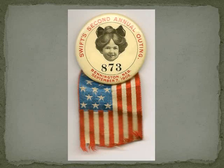This is an example of one of those celebrations. The Swift Packing Company was found in South Omaha, and they celebrated their 2nd annual outing to Bunn's Park in 1908. This button was your ticket to get in. Now, let's move to another part of town.